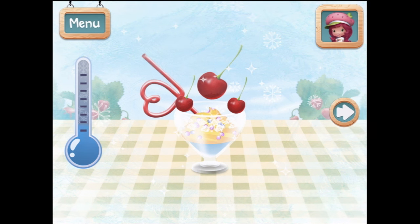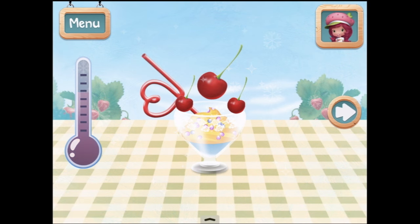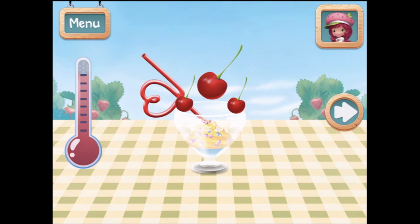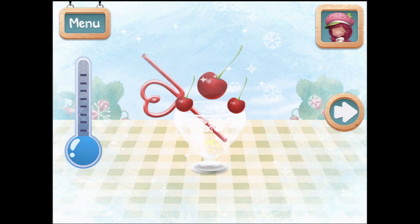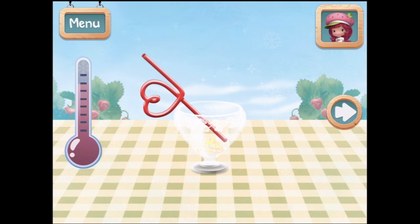Oh, brain freeze! Drinking slush too fast can give you a headache. But it only lasts for a little while. It's almost gone. I've just got the icing. Oh, brain freeze! Oh, we've done it again! Drinking slush too fast can give you a headache. I'll eat the cherries while we wait. There.